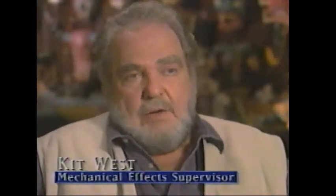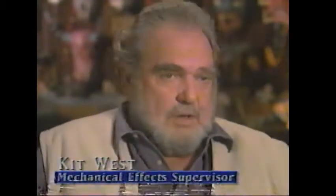Indiana Jones had but seconds to escape the ancient tomb, but it took mechanical effects expert Kit West and his crew almost 3 months to design and build the set's collapsing walls, shooting darts, and 800-pound rolling boulder. On film it looked pretty simple, but we had to have the ball completely controlled so that if Harrison Ford in any way slipped or fell down, the whole thing had to come to a halt.